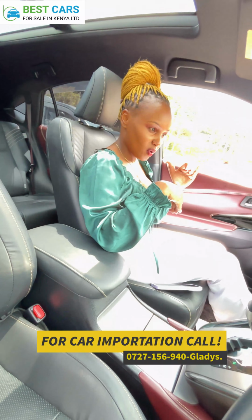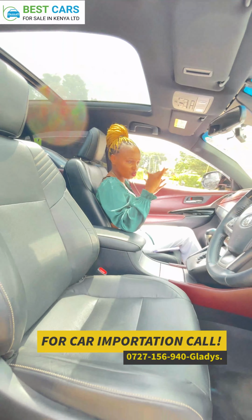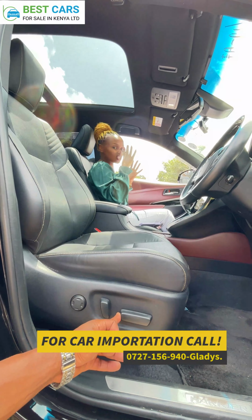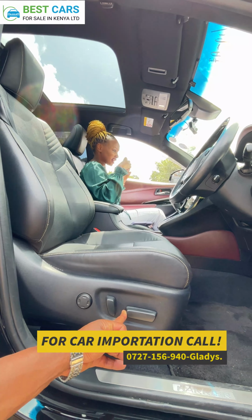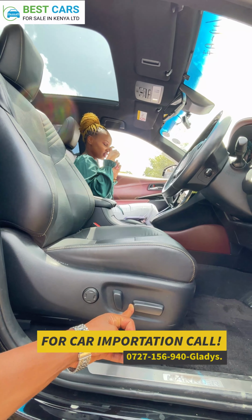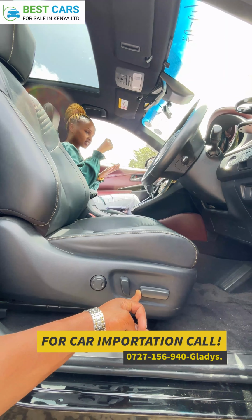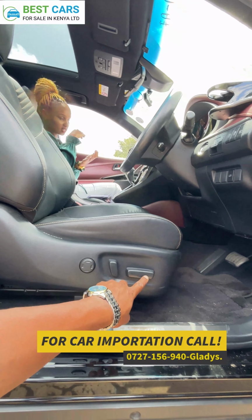And then we have lower grades like 3, 2, 1, 0, and even repaired. But at Best Cars, we don't touch those grades because we want our clients to get value for their money. So it's very important when we're importing that we try and educate our client on the grading system.